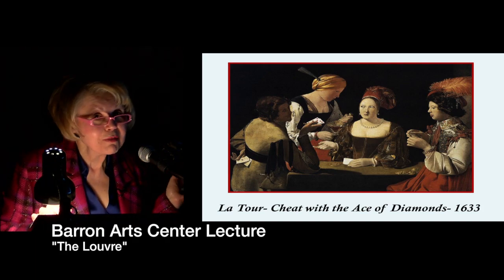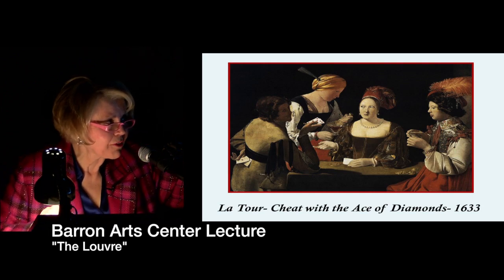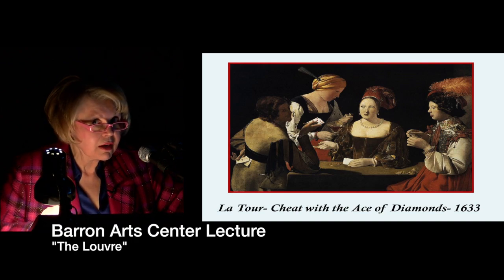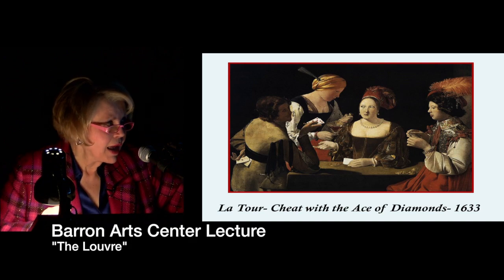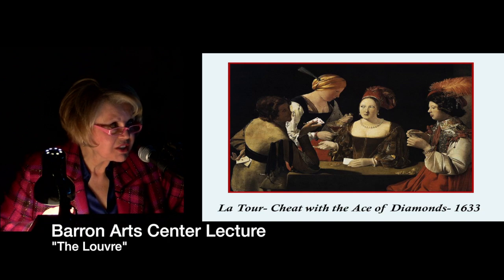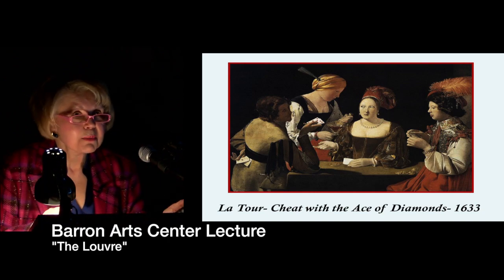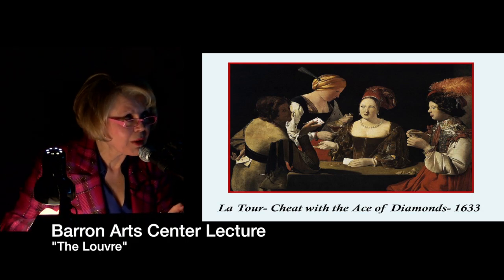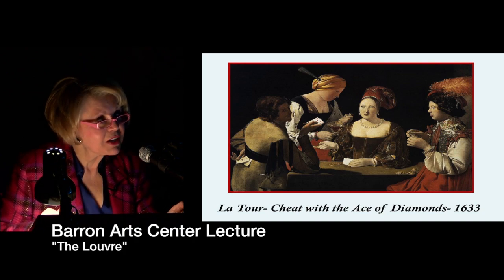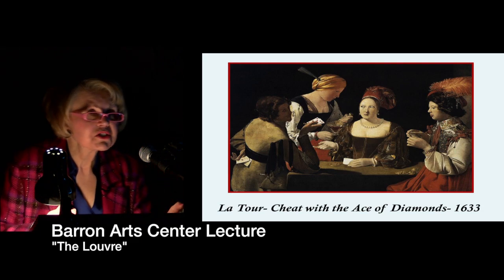Now, he does not realize that he is being taken to the cleaners by these three other shifty-eyed characters. Look at her. She's looking at her, she's looking at him, he's looking at us, all right? Three shifty characters, and he has concealed the ace of diamonds in his belt, so when he shows his hand, naturally, this poor guy is going to lose. And of course, they're going to take him for every gold coin that's there, all right? So, it's bravura La Tour.